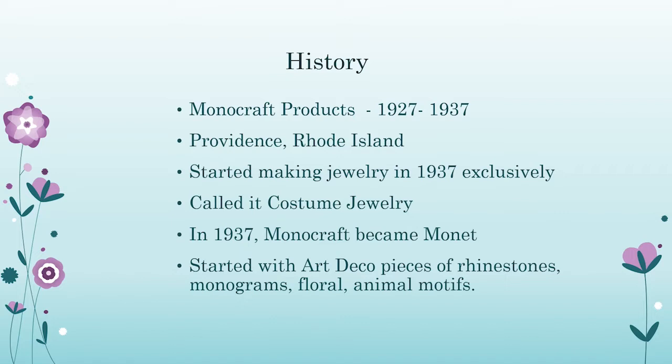At that time, they decided to start making Art Deco pieces of rhinestones, and they still were doing their monograms, and they had flora and fauna, which is animal and plant motifs, and they switched solely to jewelry in 1937 and became Monet at that point.